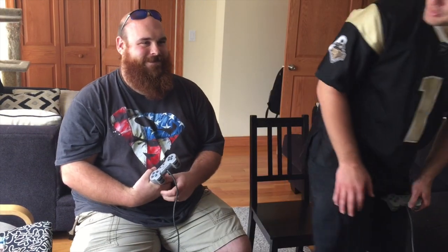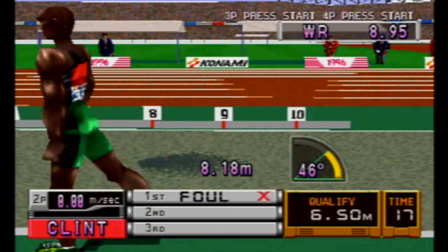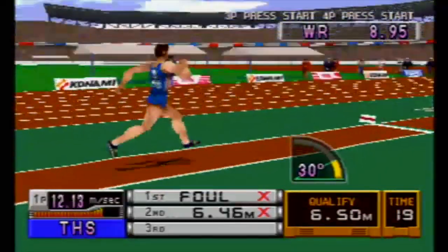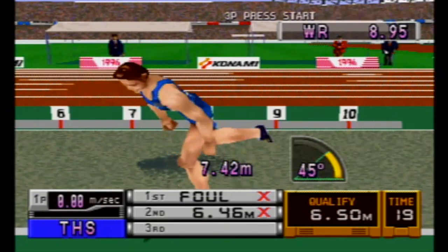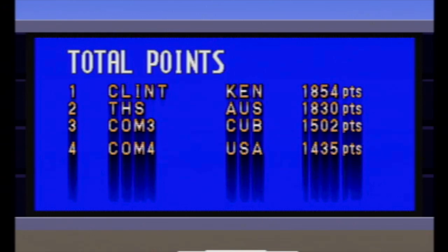Oh, big jump. That's what Kenny will do for you right there. Finish line, 8.18 meters. Australia or whatever. The distance was 7.42 meters. Shot put.